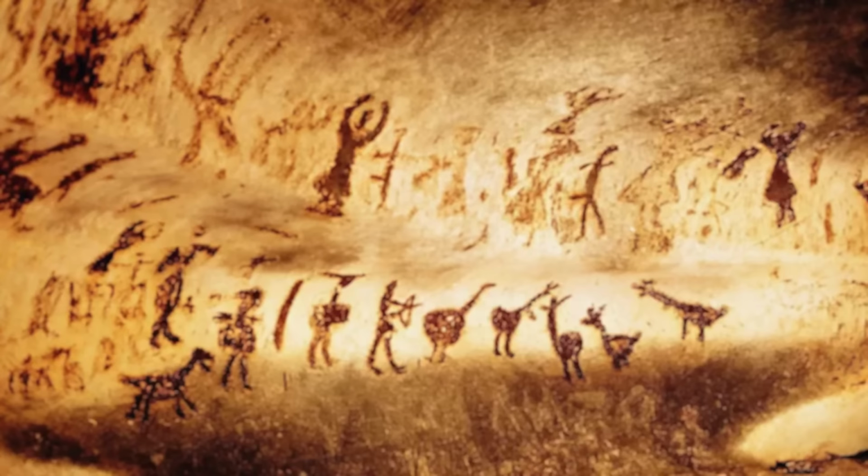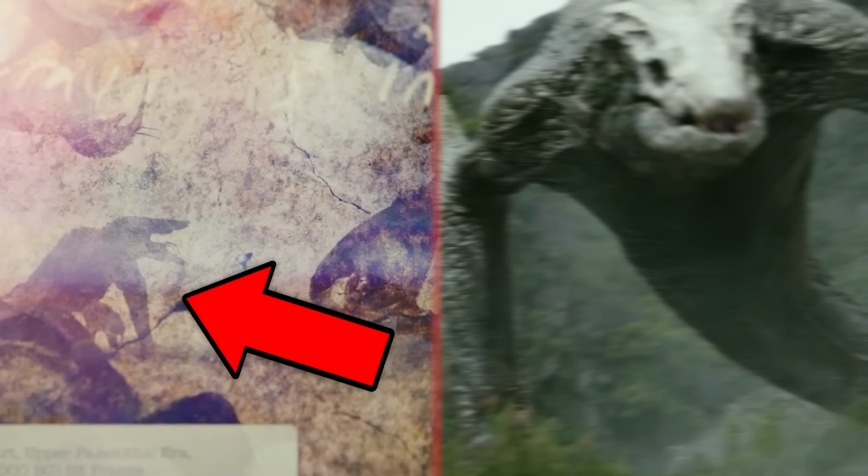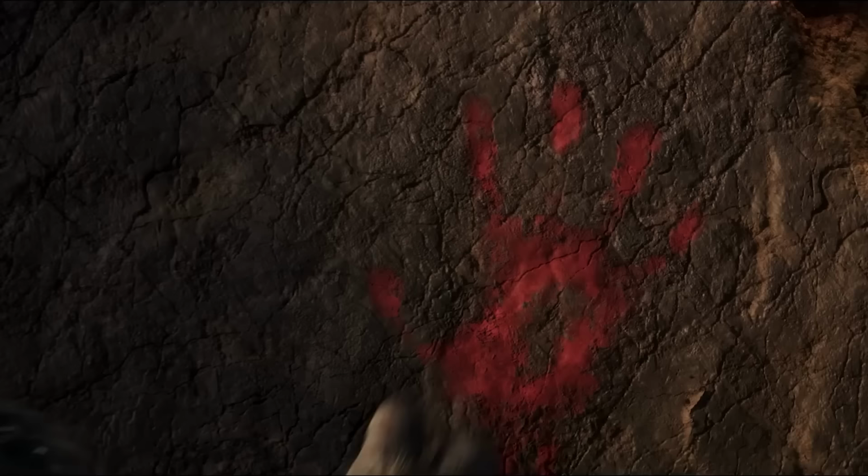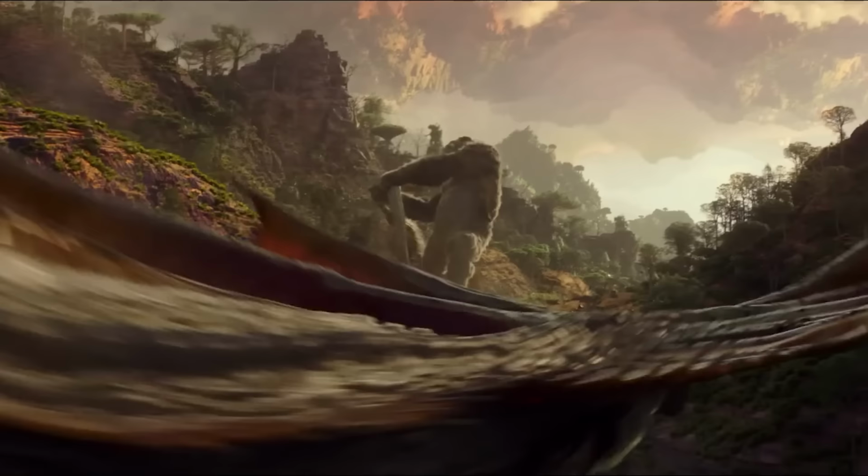Cave paintings of Godzilla and Kong fighting. This resembles some of the earliest cave paintings found in France and Spain. Also, I think there's a Scroll Crawler in the bottom left and Mothra at the top. The overlapping words say subterranean world. This is most likely a depiction of the Great Titan War. In the trailer, we knew they talk about this. Ages ago, there was a fight, but we see that the fight here has all the creatures in Hollow Earth.